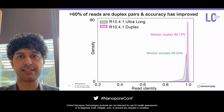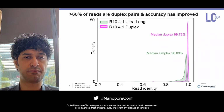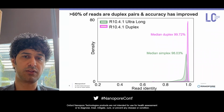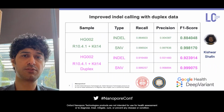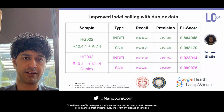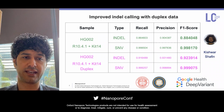What's also been impressive to us is the accuracy of these duplex data, which in our hands for median stands at around 99.7%. We are working with the ONT basecalling team to resolve why we don't see the Q30 median performance that they see in-house. But nonetheless, this is still very impressive performance on the accuracy. This allows us to do even better variant calling if we wanted to do it. And with PEPPER-DeepVariant, again, if we look at the SNV performance, it's already better than the 1D simplex F1 score. And the indels also show a documented improvement from 0.88 to 0.92 on the F1 score using the same HG002 benchmark data.